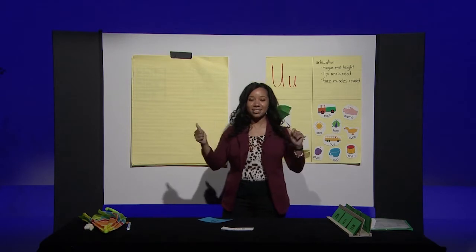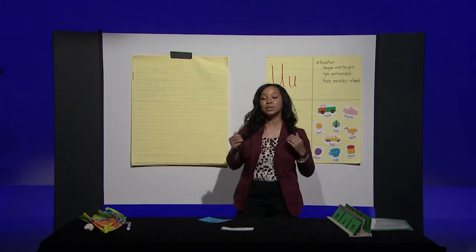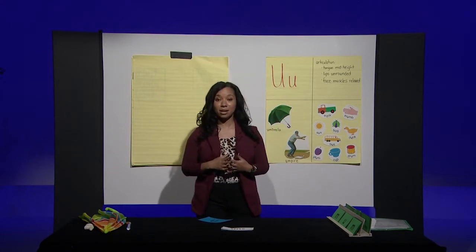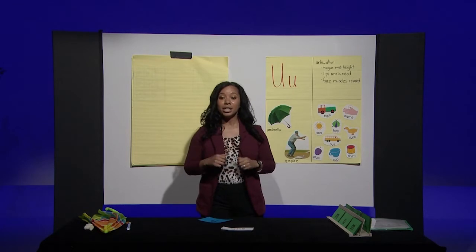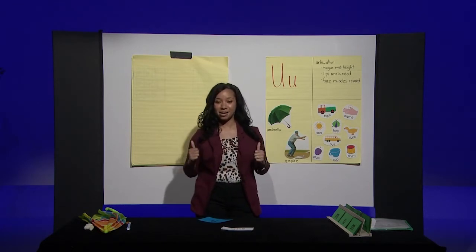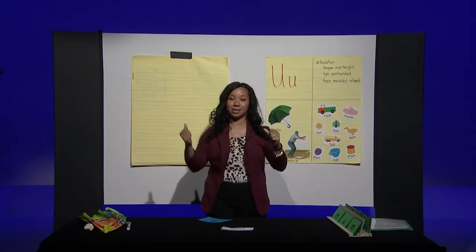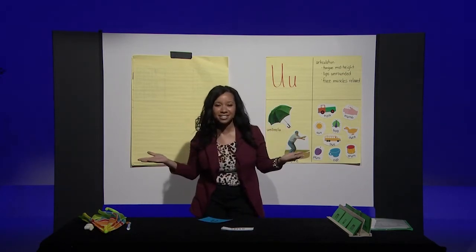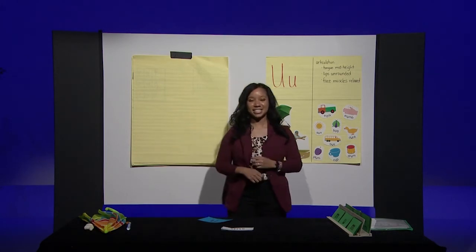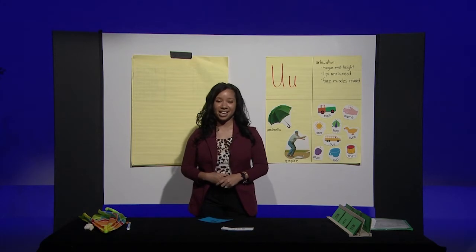Now let's get our thumbs ready. I'm going to give you some words, and the sound we're listening for is our short U. If you hear the sound, then you're going to give me a thumbs up. If you do not hear the sound, then you're going to give me a thumbs down. Are you ready, boys and girls? Great. Let's go. Our first word is hug.